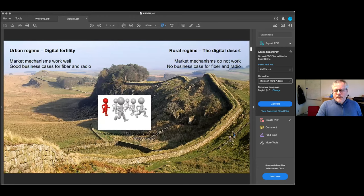So this is the slide I typically show in this context. We already have today an urban regime and a rural regime, and it's not really technical. It has nothing to do with the generation. This has been there all the time since the first generation of mobile systems, and there is a reason: we have, you could say, digital fertility.